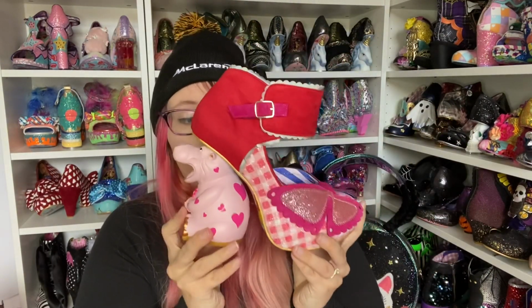I think, again, that is due to the width of these a little bit more than the others. I don't know if you can actually physically see a difference. Maybe a little bit. Maybe I'm making that up for fun. Yeah, these are the most comfortable width-wise. I thought they looked really good on my feet.